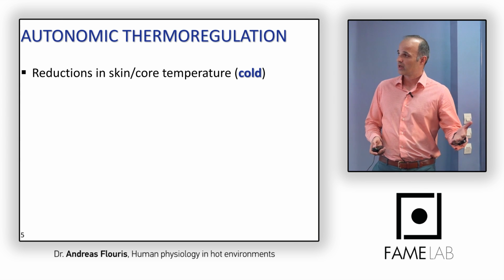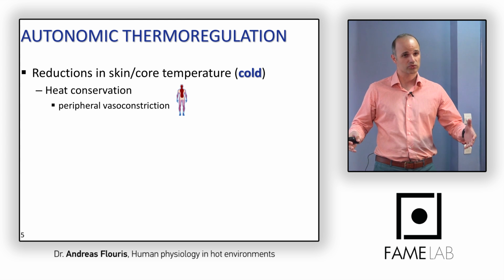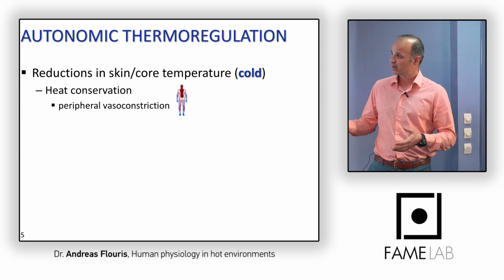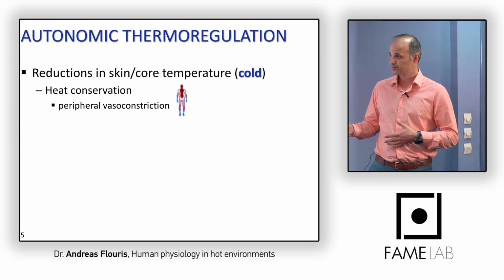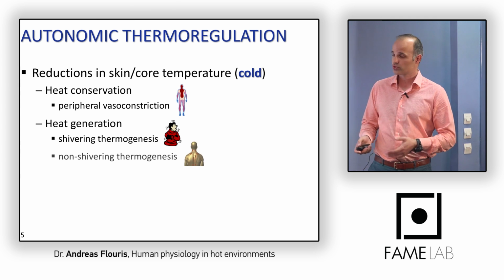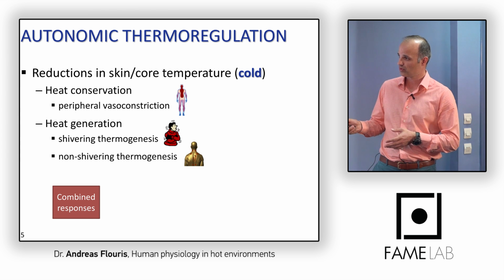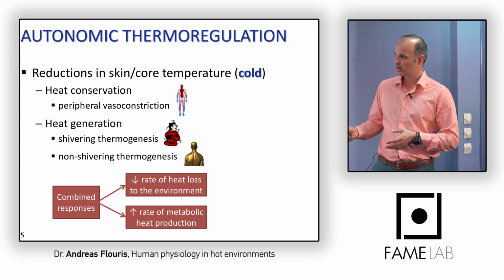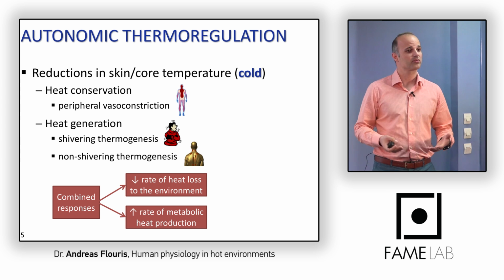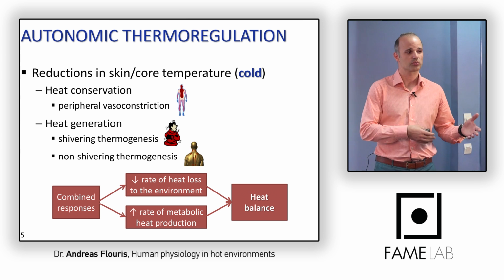When we are exposed to the cold, what happens is we try to conserve heat. So we have skin vasoconstriction. As you can see here, there's a lot less blood flow to the skin, and the majority of the blood stays in the core of the body to prevent heat loss. And also we start producing heat by shivering thermogenesis, and also non-shivering thermogenesis, as we have discussed in previous days, through brown adipose tissue. The combined response of all these mechanisms is first, as we mentioned here, to reduce the rate of heat loss, so we reduce the amount of heat that we lose to the environment, and at the same time we increase the amount of metabolic heat production, which both result in what we hope to be a heat balance. So we produce as much as we lose, and therefore there's no change.